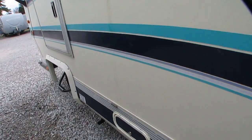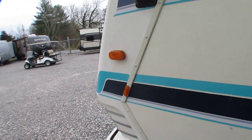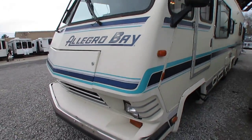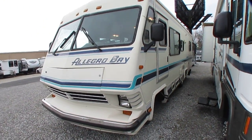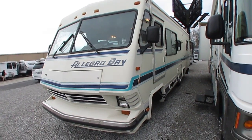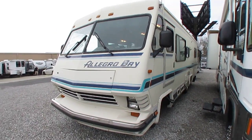Got one of them old school 4K Onans, a little bit louder than the modern ones, but it works great. Got that classic Allegro Bay look. Of course, these are built by Tiffin Motorhomes in Red Bay, Alabama. Extremely high customer following and customer loyalty. I mean, there's people all the time who won't have nothing but an Allegro product or a Tiffin product.